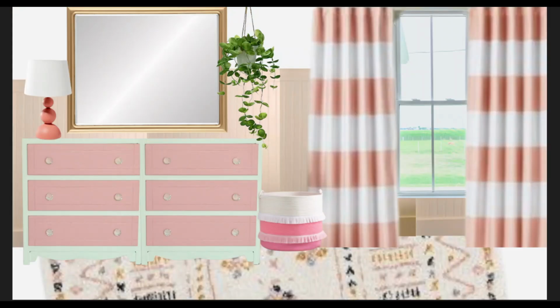And then this is another side of her room where we're gonna have a dresser and a mirror. And I'm thinking of doing this little half accent wall of beadboard in kind of a pastel-y pink color, and this rug. And so I think that'll tie in nicely with the other side of the room. Lots of color, and that's what she wants.